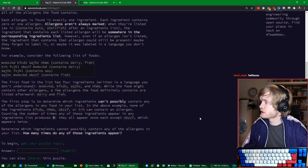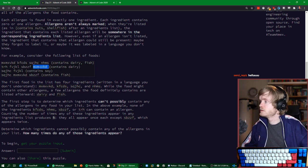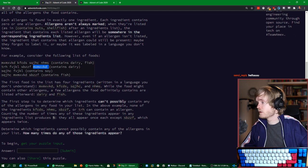It's going to be good. Following with the food, this is fish, dairy, soy, fish. So here, the common denominator between these two lists is dairy, right? So this has got to be dairy. Now this contains soy, and this contains fish. And you have SQJHC in both of them, right? So that's going to be fish. And then this has to be soy, right? And if this is soy, and this is there, so we already kind of figured out which food contains which allergen.